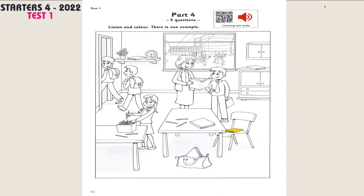Can you see the yellow book? This is an example. Now you listen and color.